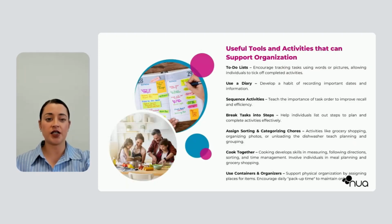Useful tools and activities that can support organization. To-do lists. Encourage tracking tasks using words or pictures, allowing individuals to tick off completed activities. Use a diary. Develop a habit of recording important dates and information. Sequence activities. Teach the importance of task order to improve recall and efficiency.